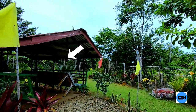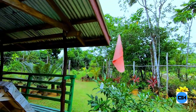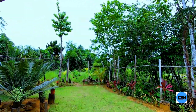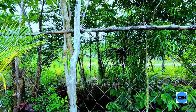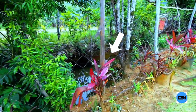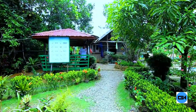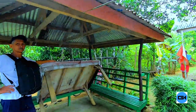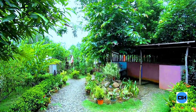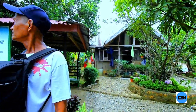Over here, another cottage next to the kids' swimming pool. Some open space over here, for guests to roam around. Stream between the road and the resort. That's it. We come to the end of our tour on this mini resort in Cambanlayu.